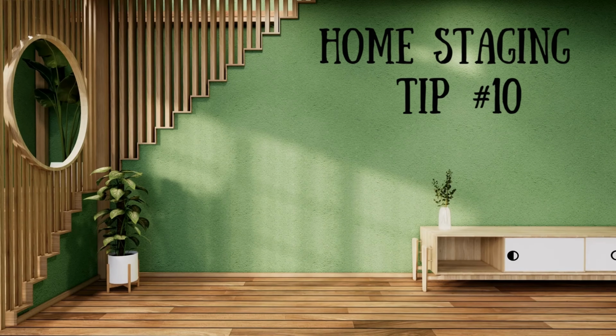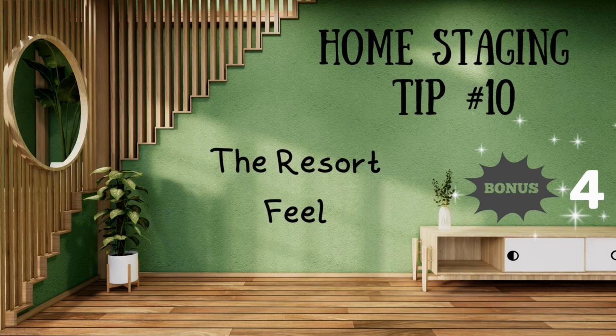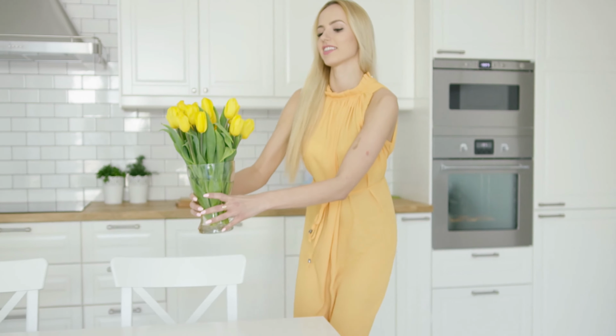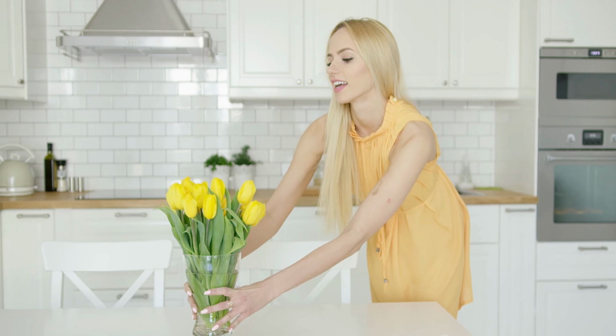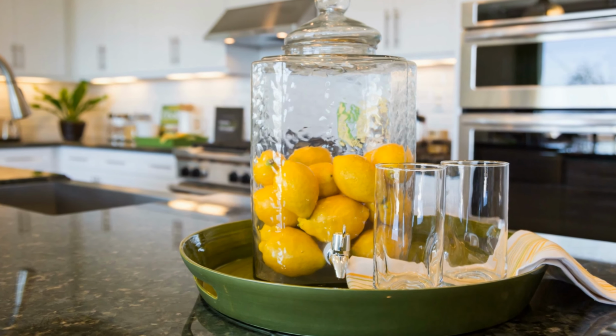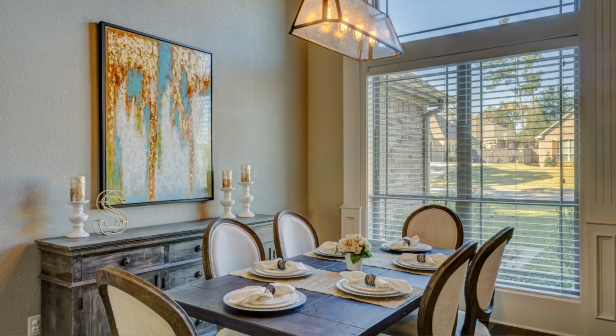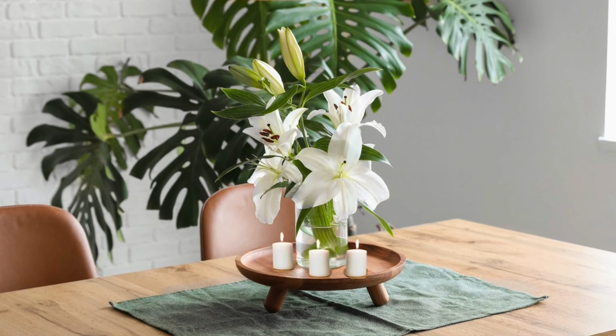Home staging tip number 10, the resort feel. Bonus 4. Now that you have decluttered and cleaned the home, add back some small resort moments throughout the house. Adding a vase of fresh flowers or bright green potted plants can add life. A bowl of fresh fruit in the kitchen can add a pop of color. Set the dining room table with neutral table settings, or design a simple centerpiece with candles and greenery.